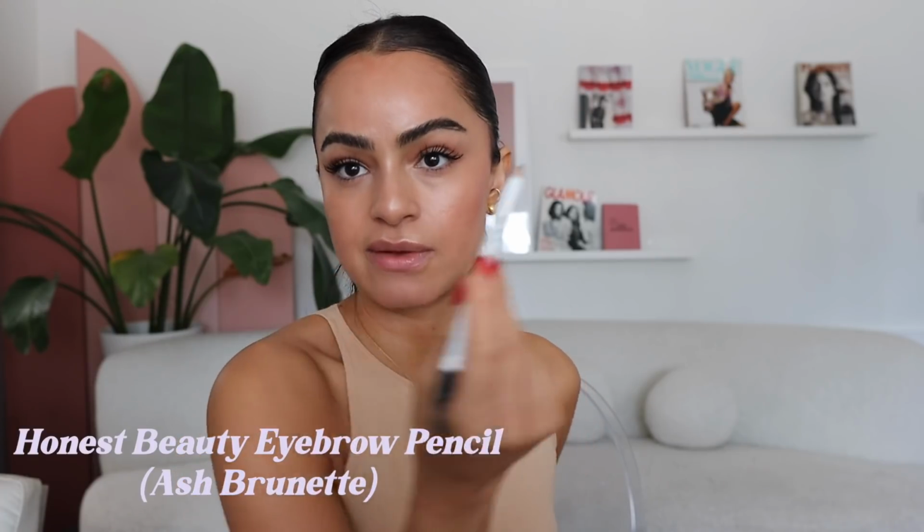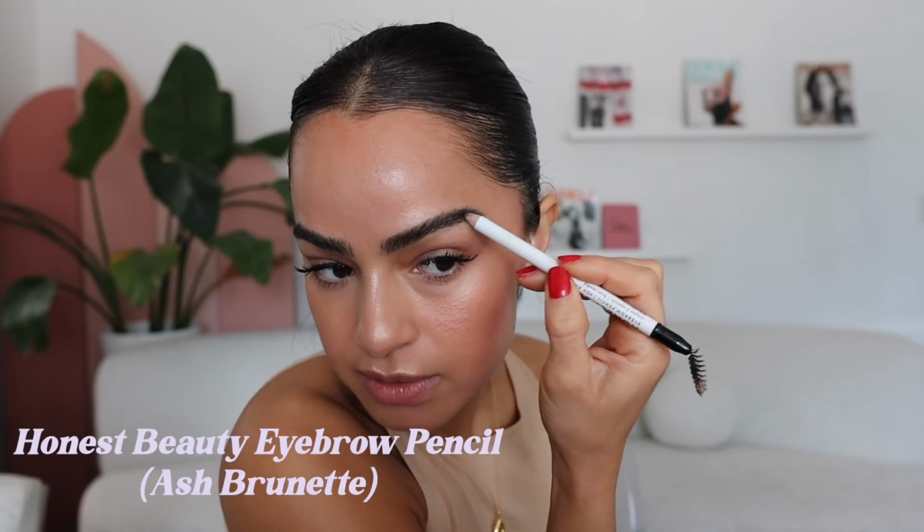Did I fill in my brow? I haven't filled in this brow. I actually have the Honest pencil as well. I'm just gonna fill this baby in. That's it. Okay, so now I'm gonna use the Honest Beauty. I love using this. Let me wipe off that serum.